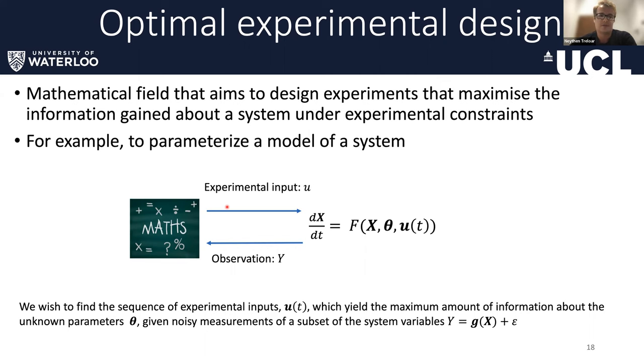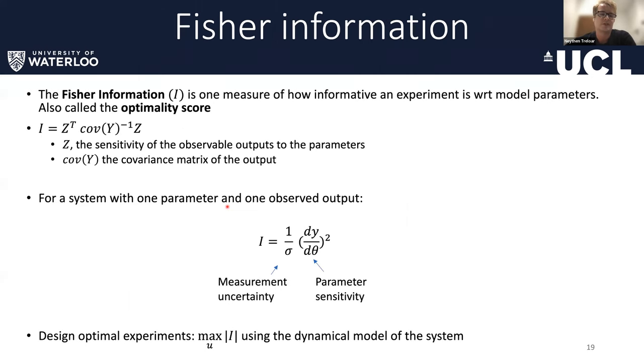But obviously, if you want to optimize this, you need some kind of objective. So the commonly used one is based on the Fisher information. The Fisher information matrix is basically defined like this, where Z is the sensitivity matrix. So this tells you the sensitivity of the observable outputs with respect to the parameters. And the covariance matrix is basically the covariance in the outputs.